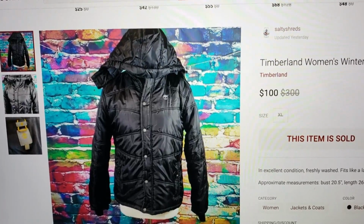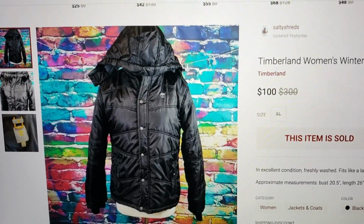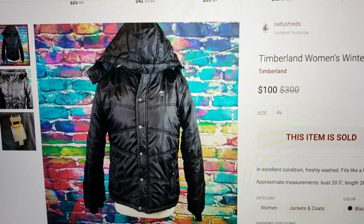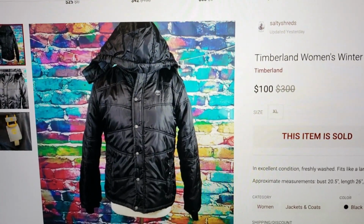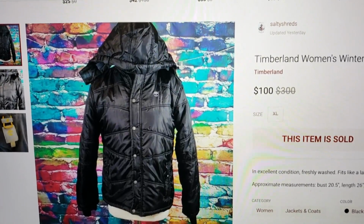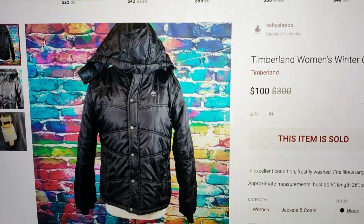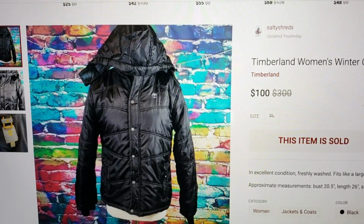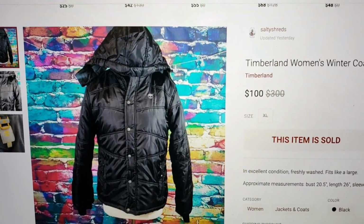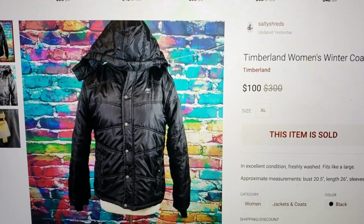I've been feeling a little blue lately because I haven't had many sales, and I've just been really busy, and I haven't been listing as much as I should be. So this really made my day, and it really boosted my morale a little bit. And after fees, I did get $80, which is amazing because I picked this up at the bins, and I think I got it on half price clothing day at the bins, which is amazing. That is a wonderful return on investment, and I'm going to definitely be looking out for this kind of thing. I don't know much about Timberland, so picking it up was kind of a risk for me.